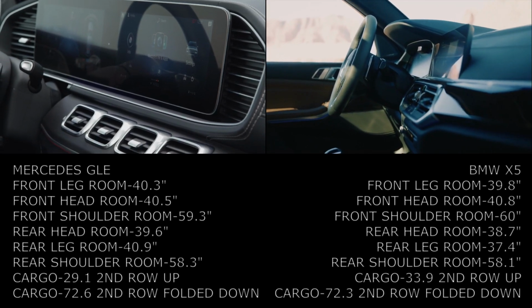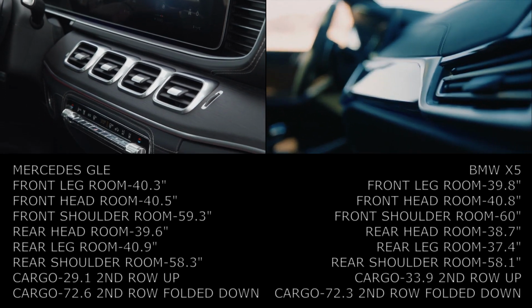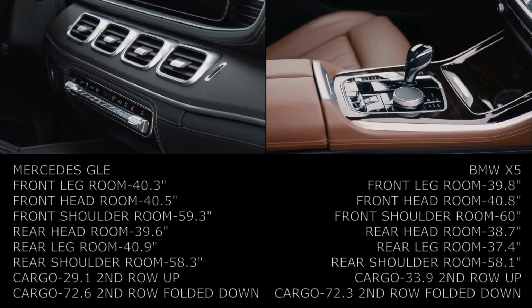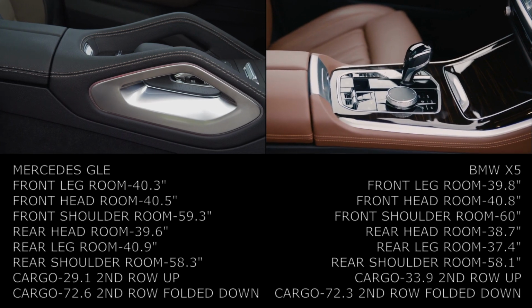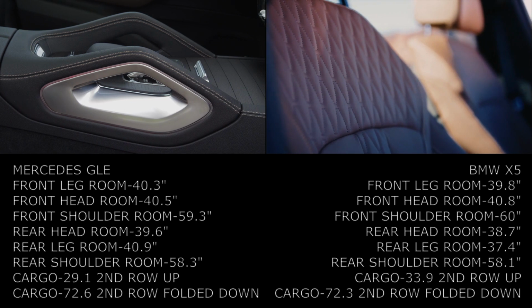You could argue that the interior dimension differences are marginal. However, one point to argue is that the GLE has almost 3 inches more legroom in the rear versus the X5. This is something to consider if you've got taller individuals who sit in the back seat.